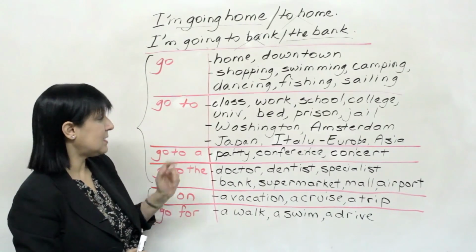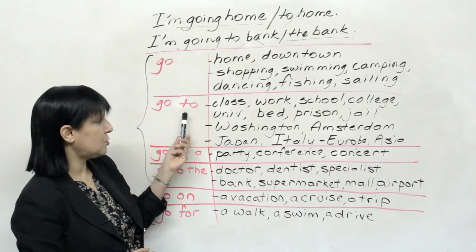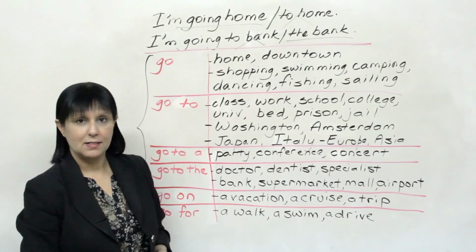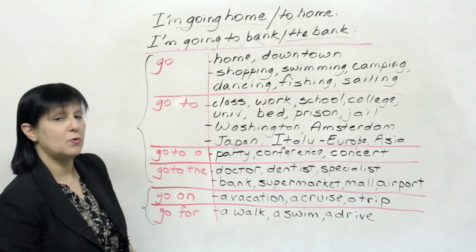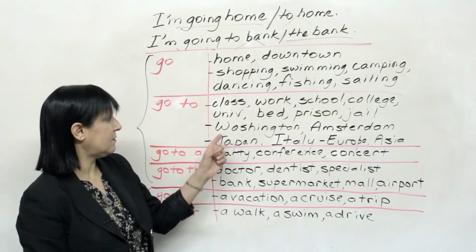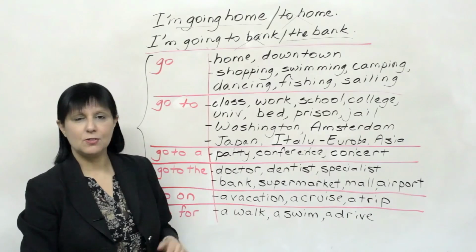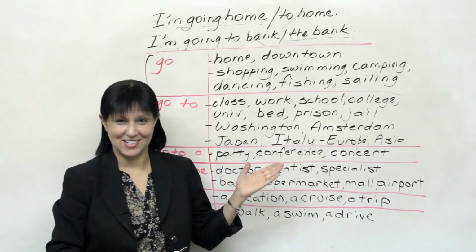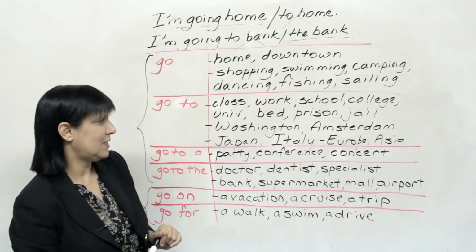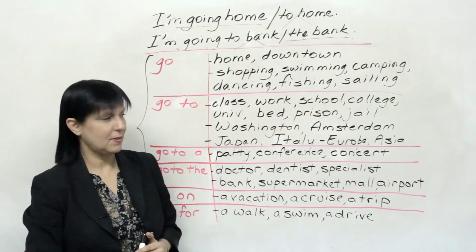Second set is when you use go to. So we use go to when we're talking about class. I'm going to class. I'm going to work. He's going to school today. They're going to college. They're going to university. I'm tired. I'm going to bed. He's going to prison, or he's going to jail. You see, I said he or she, but hopefully no one, but sometimes people go to prison or jail. Okay?